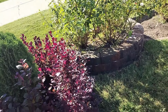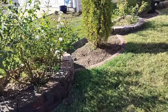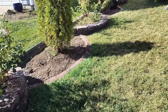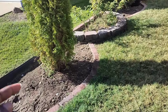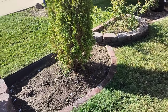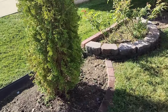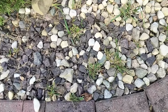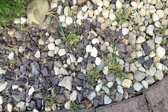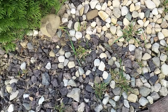All right, guys. So this brings us to the rose walk. Now, on the rose walk, all that gravel that you're seeing on the driveway, it was removed from here. It was removed from the plantings of the emerald green arborvitaes. All right. Why did I have to remove the gravel first of all? It was because the gravel, we started to get a lot of grass and weeds growing in the gravel bed.